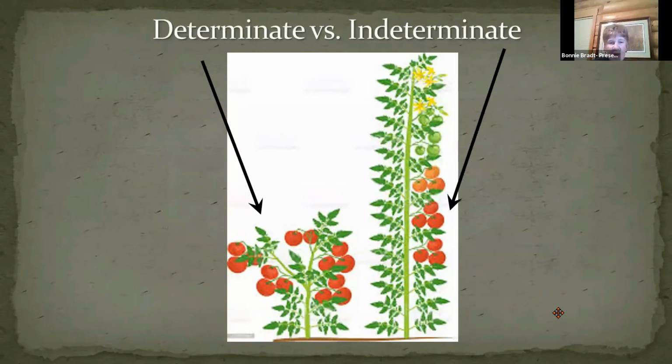Now we'll have a couple new terms, determinate versus indeterminate. As you can see from the arrows, the determinate on the left is, generally speaking, a smaller plant. It only grows so high and then it stops, and it flowers pretty much all at once and develops its tomatoes all at once.